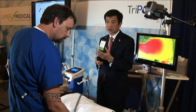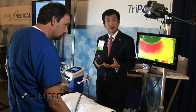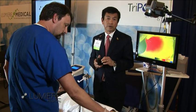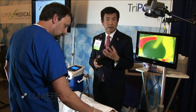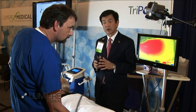And then also Marty is going to show and share some of the techniques and why we feel this technology is superb. And really, I think at this point, for non-invasive improvement of cellulite, for improvement of tightening skin, for improvement of fat reduction has been ideal in our practice.